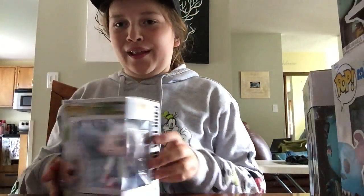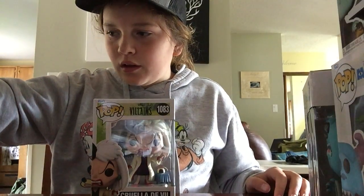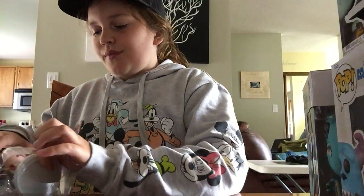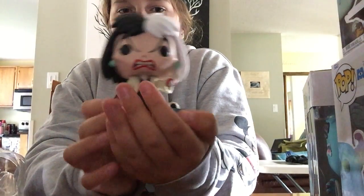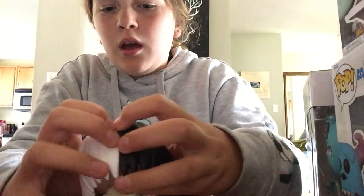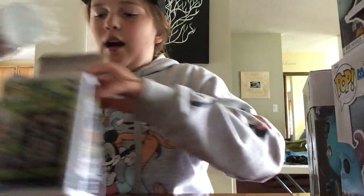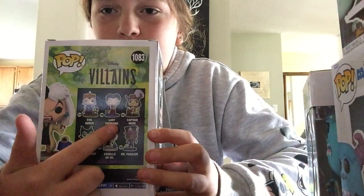Next we got Cruella de Vil. If she doesn't scare you, no evil thing will. Cruella de Vil, from the same collection as Maleficent. I don't have much to say about this figure because I got it not long ago. I really do like the transition between the black and white hair. Yes, I have three figures from this collection. I've shown you two of them. I have Maleficent, Cruella de Vil. Do you think I have Evil Queen, Lady Tremaine, Captain Hook, or Dr. Facilier? You're gonna find out right here, right now.